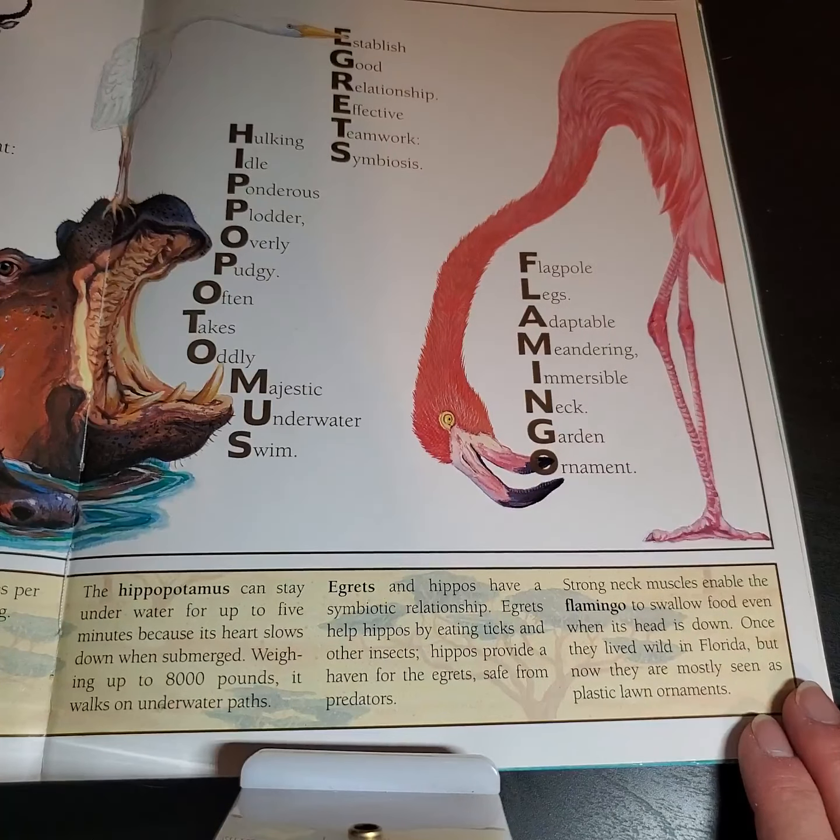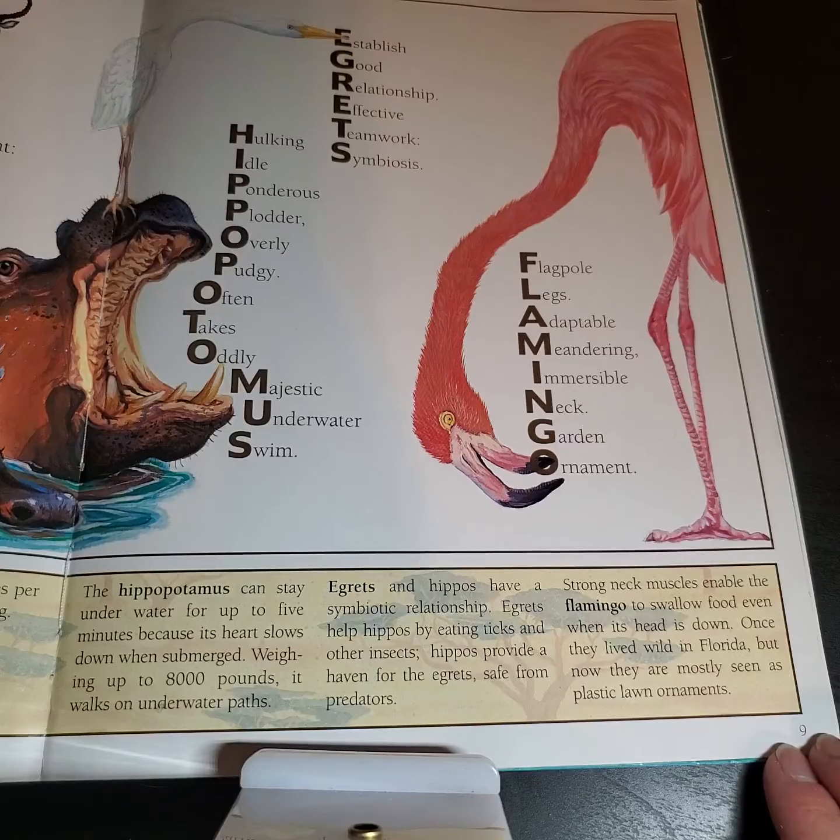Hippopotamus: hulking, idle, ponderous, plodder, overly pudgy, often takes, oddly majestic, underwater swim. The hippopotamus can stay underwater for up to 5 minutes because its heart slows down when submerged. Weighing up to 800 pounds, it walks on underwater paths.